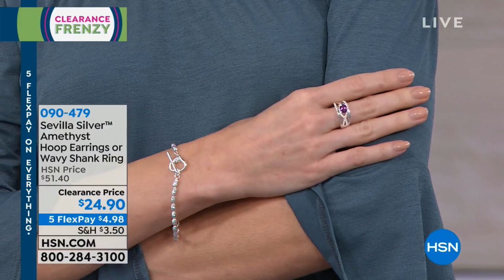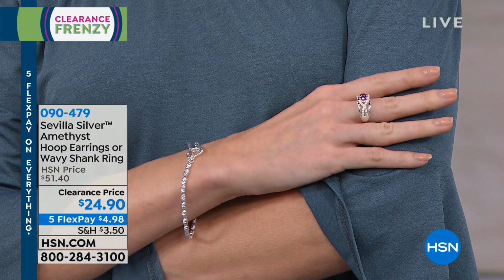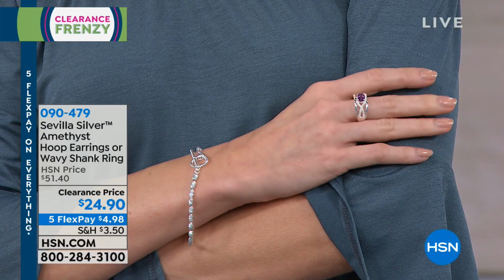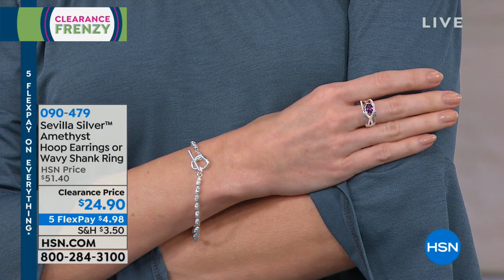It's actual genuine gemstone, white topaz, genuine amethyst in the earrings or the ring. You just can't go wrong. And what a beautiful gift as well. They come boxed. They are stamped .925 because they're set in sterling silver, actual sterling silver.